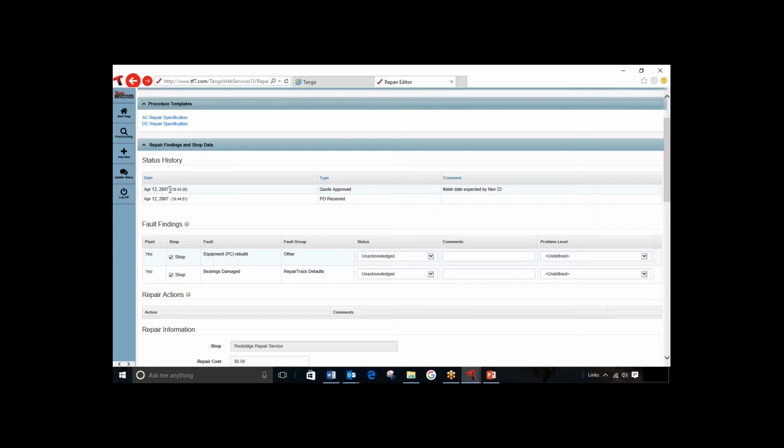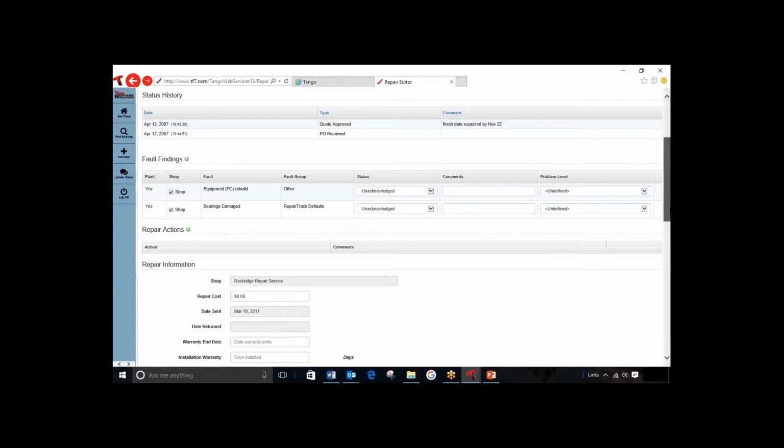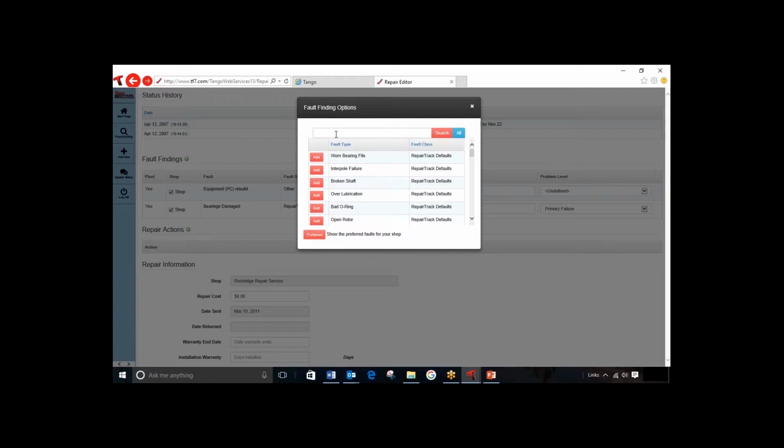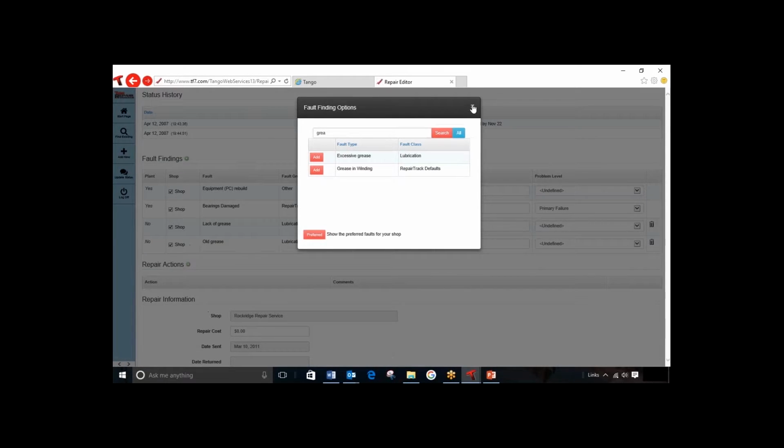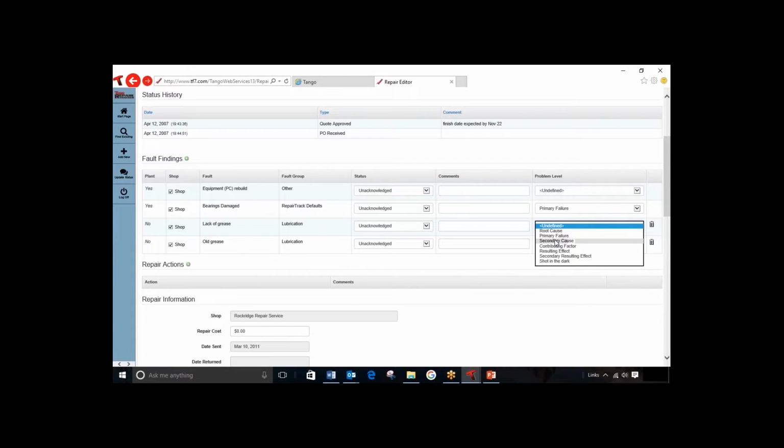And then below that is our faults and repair actions. So let's look at faults for a moment. This particular piece of equipment was sent out with damaged bearings. PC rebuild just means that it's scheduled, I think is what that is. And so damaged bearings are really our primary failure in this case. When we get to the shop and we open this piece of equipment up, we can tell a lot about why it failed. And so back at the shop, I may know that this is lack of grease, old grease. And we're going to call lack of grease the root cause of failure.